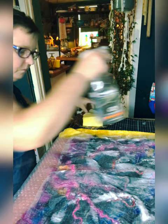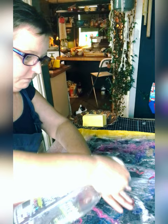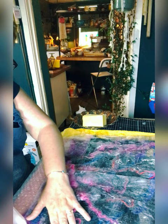I'm going to add just some more water to that. This is warmer than that water in there. You don't want it so you've got water pouring out all over the place, but you want it so the water, because it's got wool in there and everything else, your wool really needs to be wet, otherwise this is not going to work.